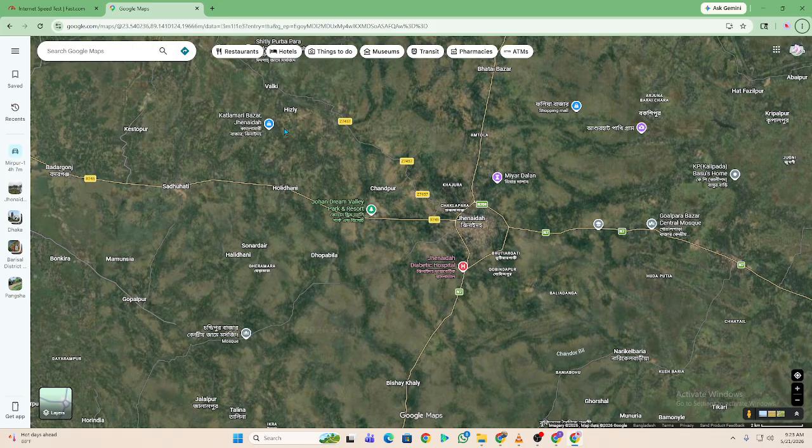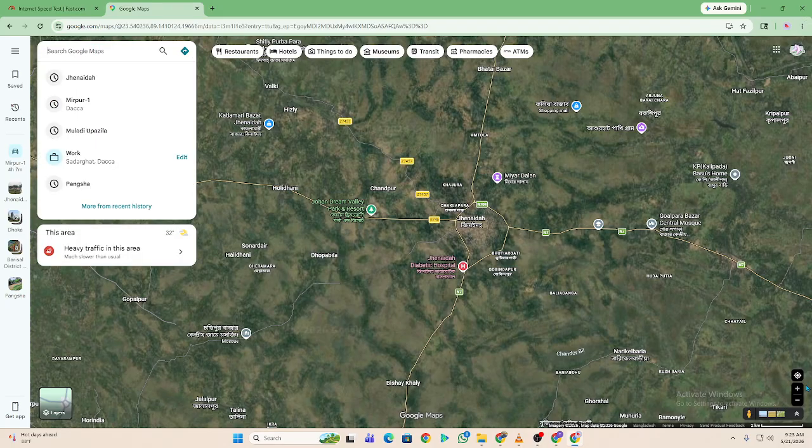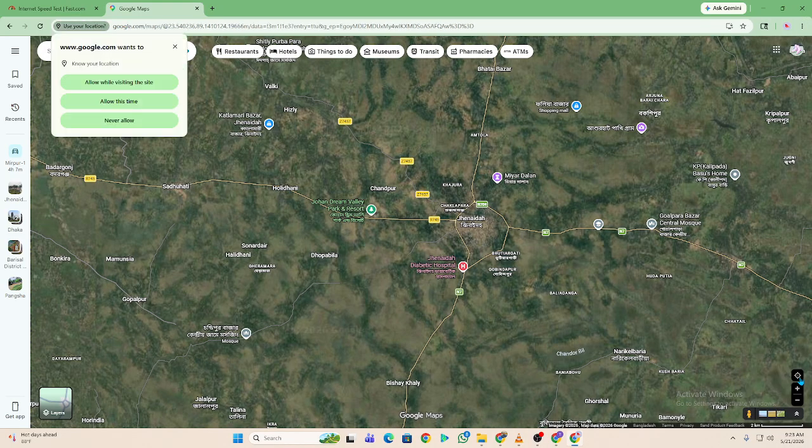First, open Google Maps on your phone. This feature works best on mobile since it uses your GPS in real time. Next, park your car and make sure your location is detected correctly. Google Maps will automatically track your last active position.